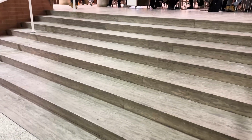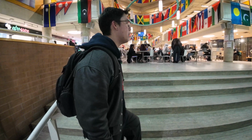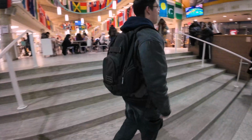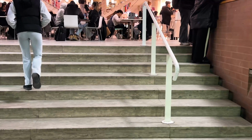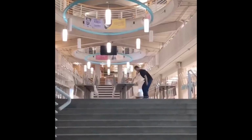These stairs are not your average size stairs. It is a bit of a stretch 7, so it's got some length to it for sure. And then it also has a white handrail too. Only a few people have actually stepped up to it. This rail is also pretty tall as well. JFab, he switch heel flipped this for Instagram, I believe.